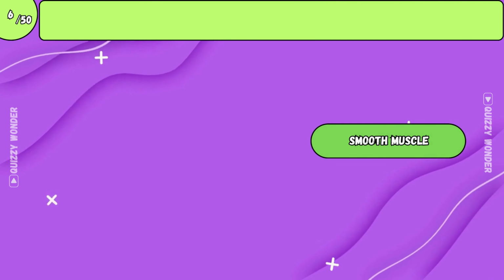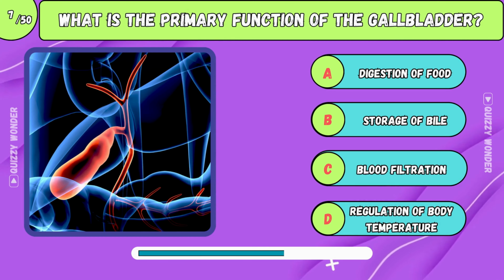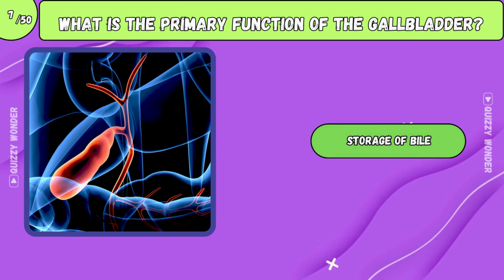It is the smooth muscles. What is the primary function of the gallbladder? Is it digestion of food, storage of bile, blood filtration, or regulation of body temperature? It is storage of bile.